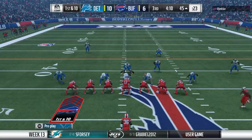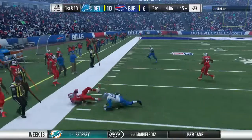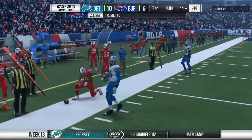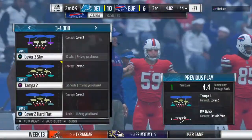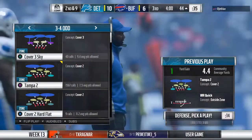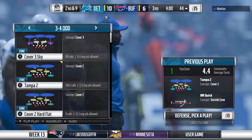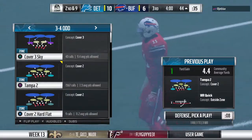Shift together here from the D-line. Well, now they'll try the end around. And just a short gain that time as they're able to get him down. Just a yard on the first down carry, so it's 2nd and 9. Nice job by that defensive front to hold him to a short gain on first down. Well played, I must say. Yeah, only getting 1 yard. There was no room to run.